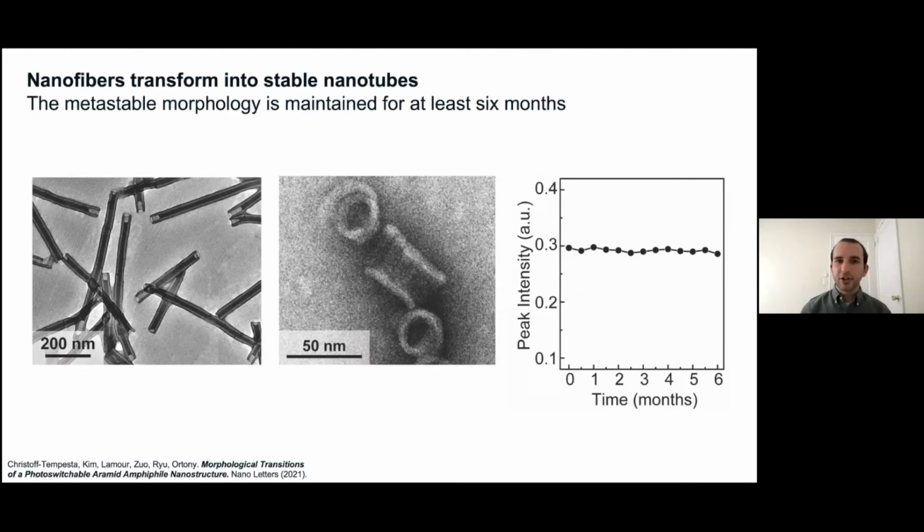If you take a conventional photoswitchable group, like an azobenzene or the vinyl nitrile group, and you incorporate it into a molecular structure, in most cases, under thermal energy, it will over time revert back to its initial trans state. This can happen on the order of below the second time scale to, on the long end, usually on the order of days. But for these structures to maintain this type of metastable state over 6 months is really quite unusual. At this point, we wondered, have we effectively locked it into the state, or can we actually go back to our original nanofiber morphology?